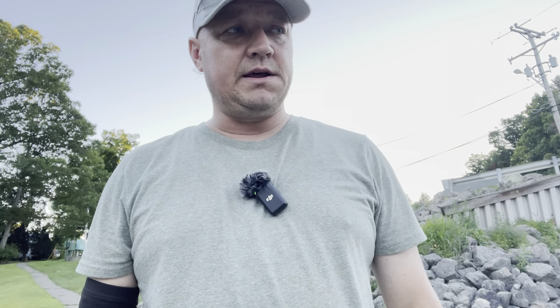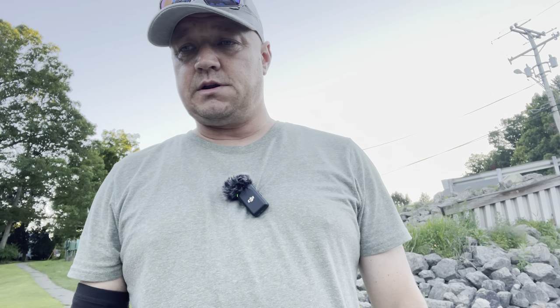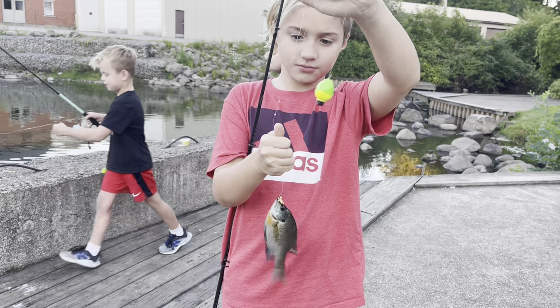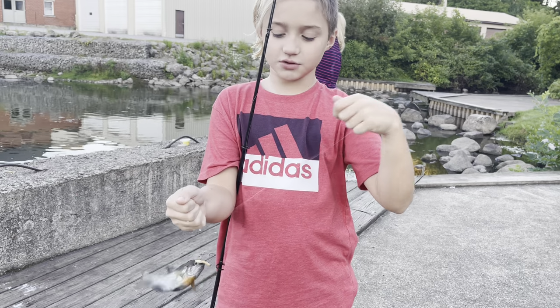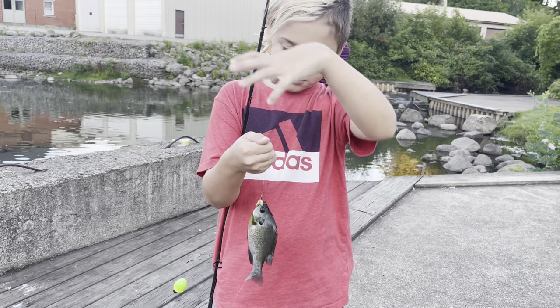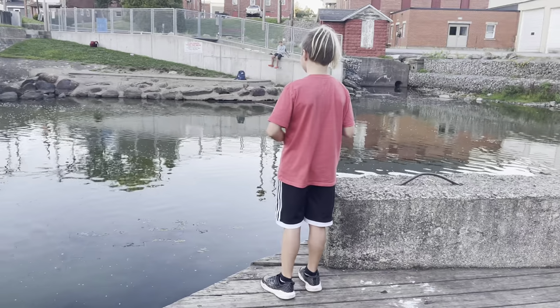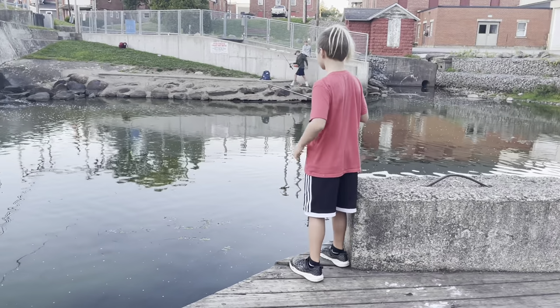All right, guys, we're at the spillway and we are trying to catch some bait to catch some bowfin. So stay with us. And I think Theo got one, but it's a little bit big. What'd you catch him on, buddy? Grub. I say he's a perfect size. I think he's too big. We're going to have to throw him back and get another one, okay? Fine. All right. Okay, so Ace caught some bait. It was a perfect size.